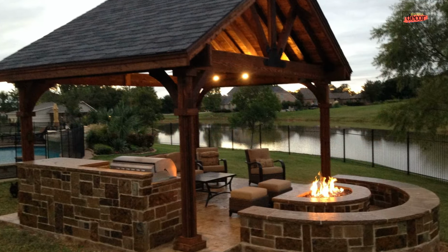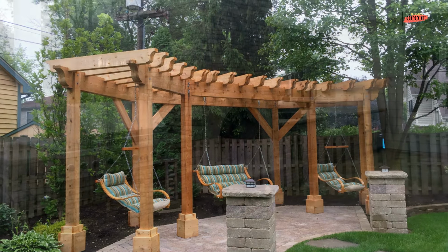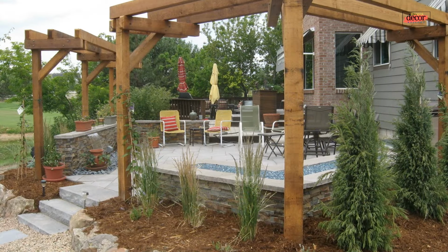Fourth, outdoor curtains. Sheer curtains on the pergola's posts add a touch of elegance and can be drawn back for full shade. Fifth, focal point decorations. Place decorative sculptures, water features, or artwork near the fireplace for added visual interest.